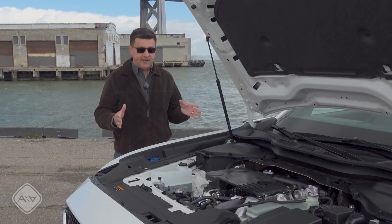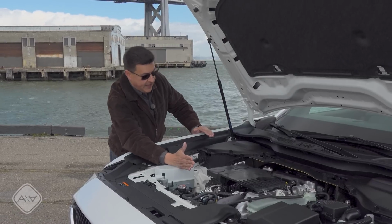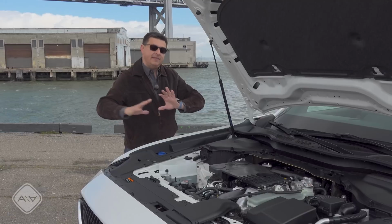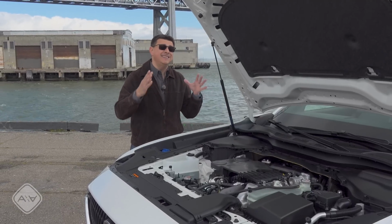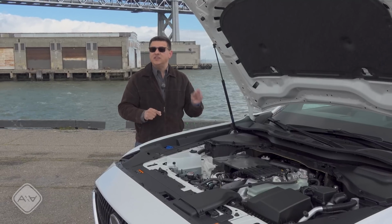But like a Mercedes, this engine is sitting long ways in the engine bay. It starts right around here, and the engine actually ends just about under the windshield glass. That means that a decent portion of the engine is behind the front axle, giving this a near perfect 50-50 weight balance. Even more interesting, this engine is standard.